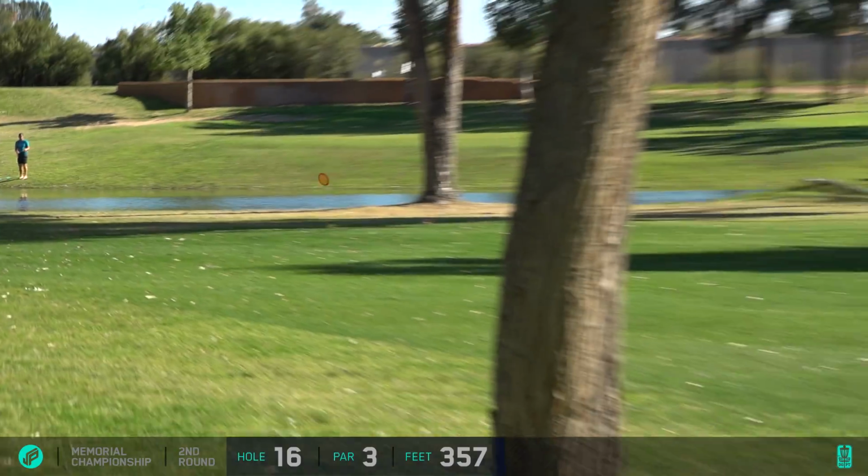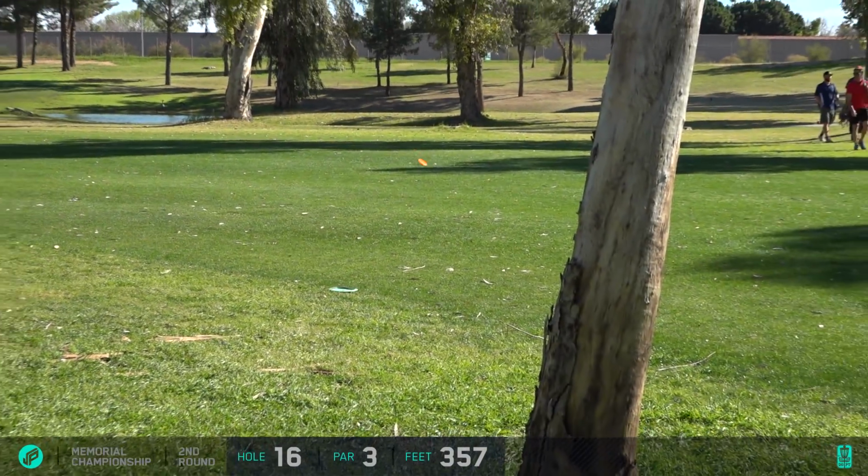Jalle with the roller as well. This one looks pretty good, I think. Oh, bad bounce. I spoke too soon. The bounce was pretty ugly.